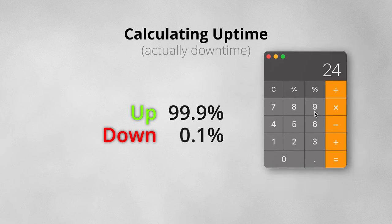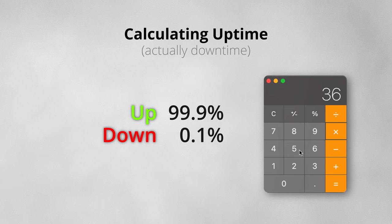There are 24 hours in a day and 365 days in a year, so doing the math, that means that your website could be offline and inaccessible for over 8 hours during the year. This is even worse with a 99.5% uptime guarantee, which equates to nearly 2 full days of downtime. And finally, a 99% uptime guarantee translates to over 3.5 full days where your website is inaccessible over the course of a year.